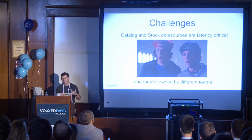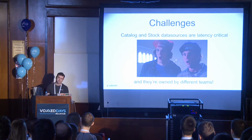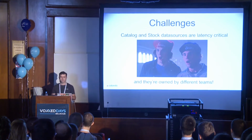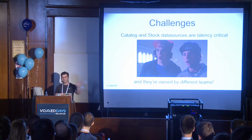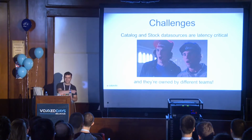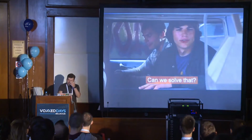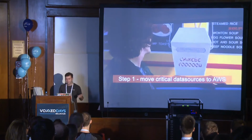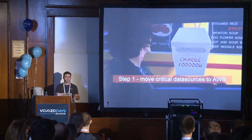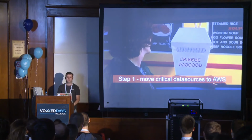And even worse, we are part of the fashion stores team. Catalog is actually owned by our team, but for example, the stock service is owned by another team. So we cannot just go there and say, hey guys, move this to AWS and also provide us an endpoint so that Jimmy can still access that. So how do we solve that? What can we do about this? Well, it should be easy, right? We move all of the critical data sources to AWS. We move Solr, we move stock, and then it should be easy. Even with some coordination, this should be possible.